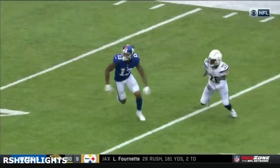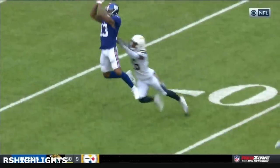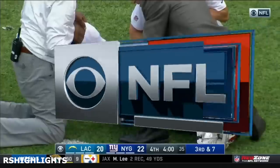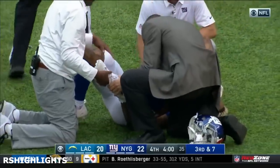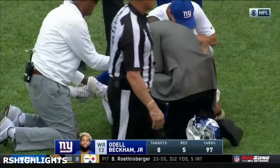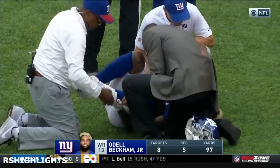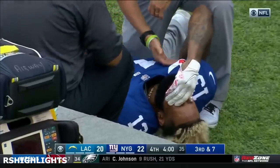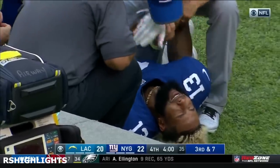Injured here. It's a slant route thrown a little bit high by Eli Manning. Oh, and you can see that left ankle underneath the Charger tackler. And that's the ankle that he injured in the preseason. This one is really serious, though. Still hasn't caught a pass. Had 19 coming in.